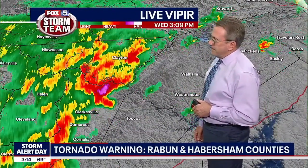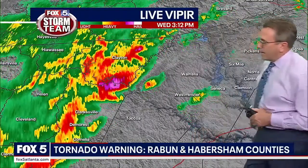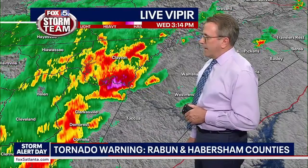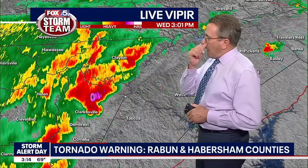If you're familiar with driving Interstate 85 in Oconee County, that's way down here. Yeah, it's down in here. That's not going to that area. Right. That's going to be up really right. And Jeff, honestly, now that I'm watching the loop, it might just ride the state line all the way up. That is a possibility, if not just inside of South Carolina.